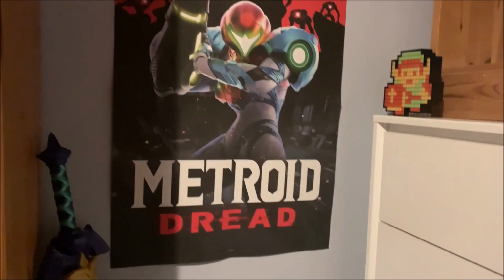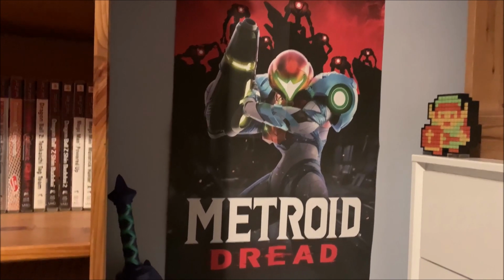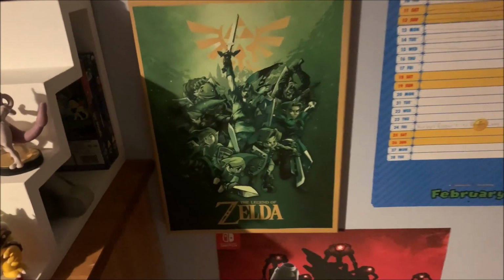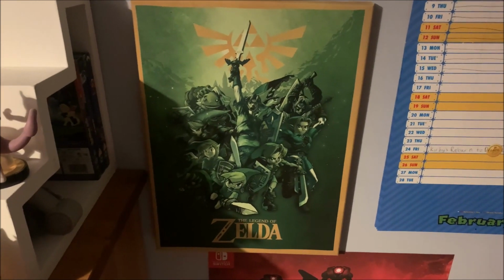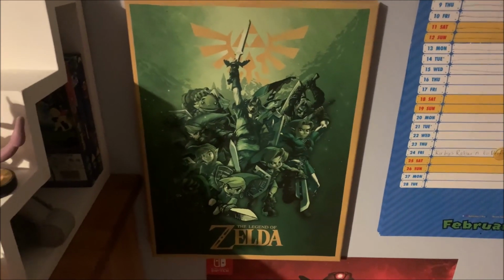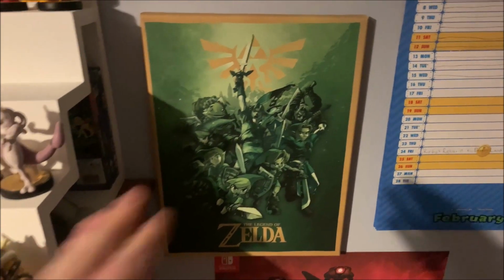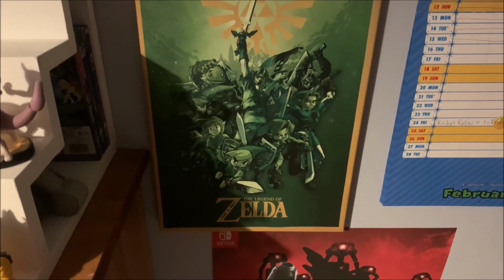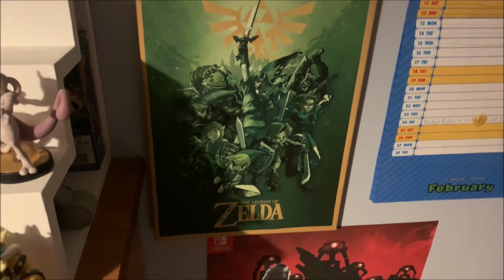So yeah, and speaking of such, there's another poster right there, but this time it's Metroid Dread. Really, really cool game, especially because I'm more into Metroid stuff these days now. And speaking of Zelda, I got myself this awesome canvas Zelda picture. I essentially somehow got this for about 10 quid. So yeah, pretty amazing to have this. Even though it doesn't feature Breath of the Wild Link, oh well, no big deal, but it's pretty cool to have this, as far as I'm concerned.